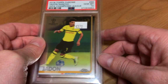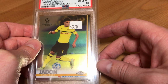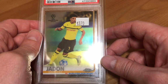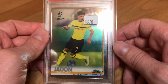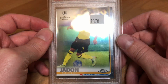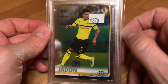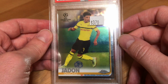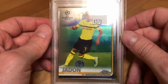Next up, we got a PSA 10 Jadon Sancho. As you can see, the price on this, I paid $350 from my local card shop for this. I ended up selling some vintage boxes that I had for some good money, and got a little bit of store credit with the deal. I think it was like 150 store credit, and then I ended up throwing on another 200 to get this for $350 cash out the door.